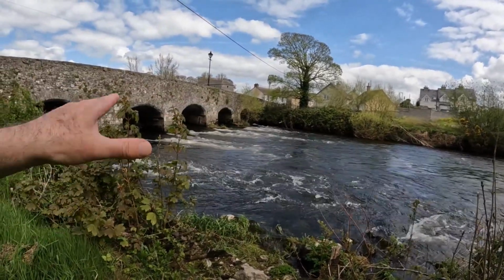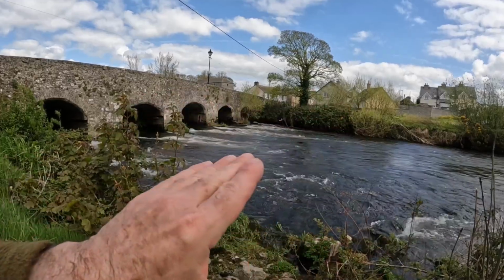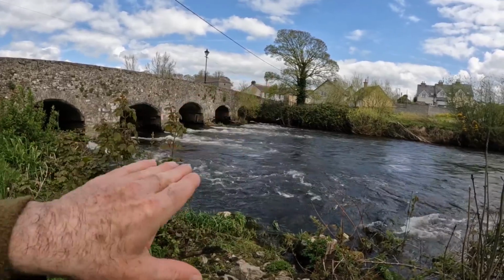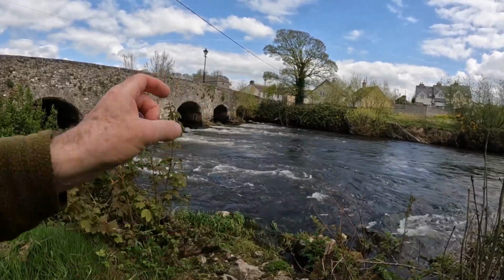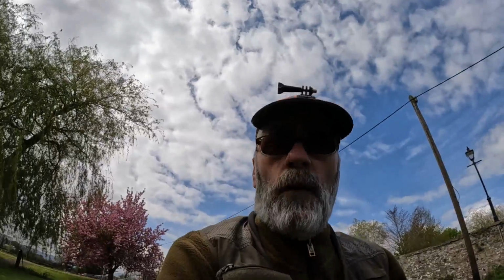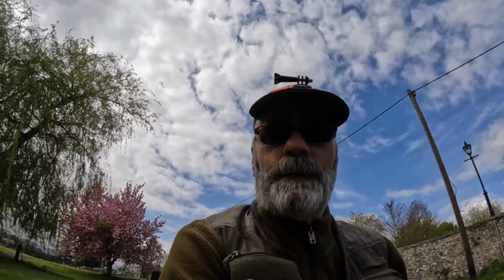So what I'm going to do now is get in here and fish this area, and I'm going to show you how I would fish it and where I will concentrate my efforts, and let's see if I'm right about where the fish are going to be. So make sure to stay with me for this.